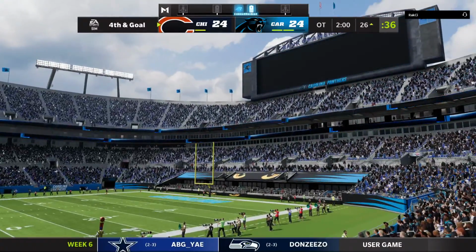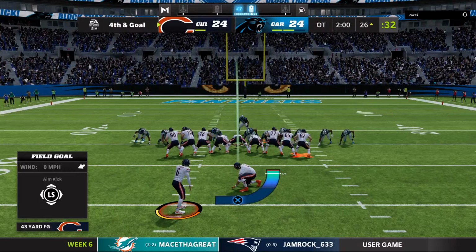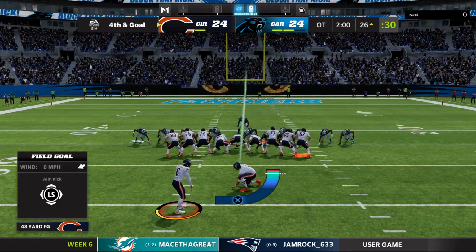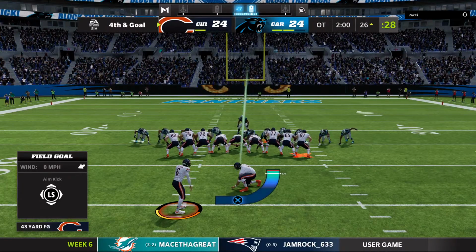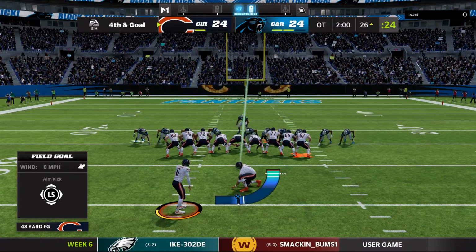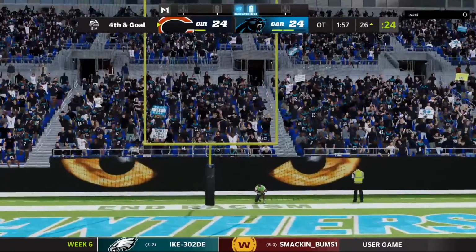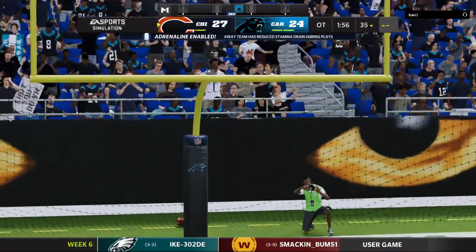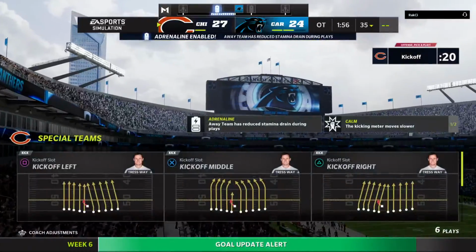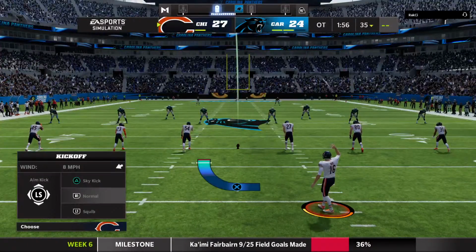God, that was stupid. So a big one coming here for Kaimi Fairbairn, to at least get him a lead here in overtime. The kick by Fairbairn is good. I seen it too late, Mir. I seen it way too late. By the time I was about to throw it, I was getting smacked up.